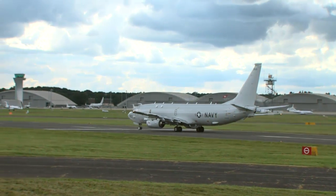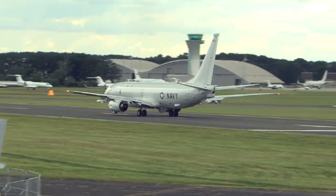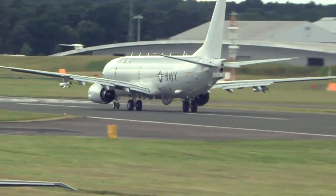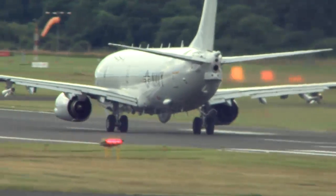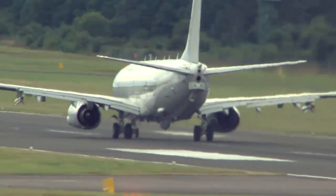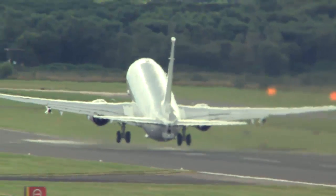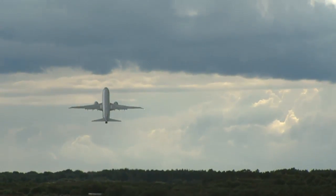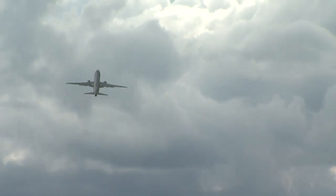So, starting the takeoff run from Boeing, the P-8A Poseidon, a twin-engine maritime reconnaissance surveillance aircraft being displayed for us by Boeing and the United States Navy. This is the Poseidon, designed as a replacement for the Orion, which I did announce was flying a bit earlier. I know I did, but this is the replacement aircraft for that.